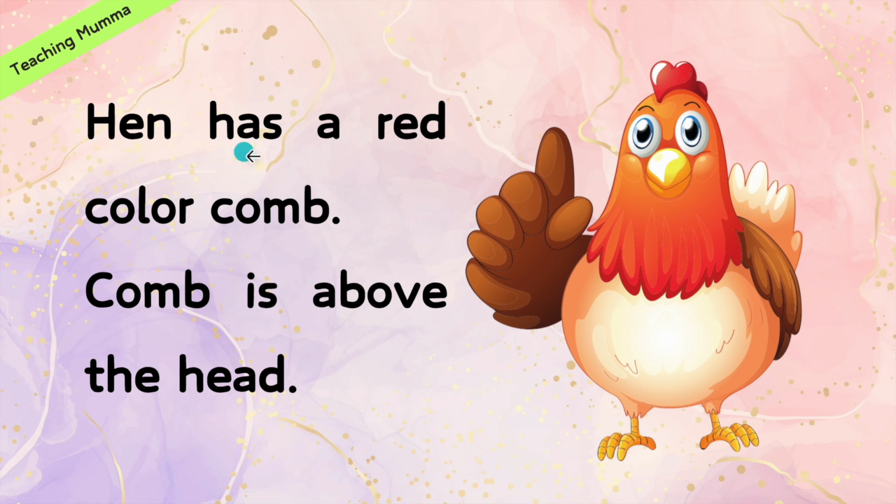Hen has a red color comb. Comb is above the head. Hen has a red color comb. Comb is above the head.